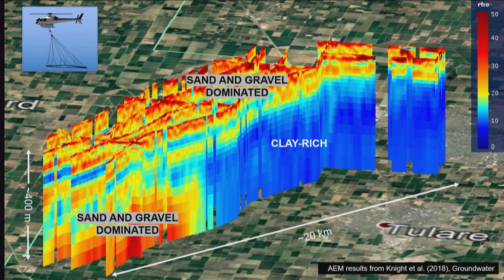So doing that, we can take our airborne EM data and get images like this. This is along the flight lines, and we're seeing 400 meters down below the ground surface. This was a 20-kilometer line. I didn't have enough money to fly any more than that. You can see the dark red, the resistive, is sand and gravel dominated. The low resistivity is clay rich. And what this can do is help us start to identify what the pathways are between the surface and deep within the groundwater system.